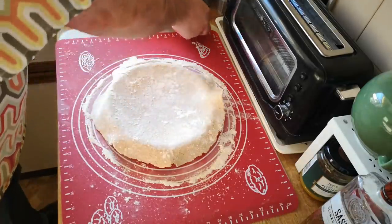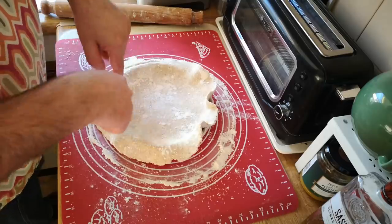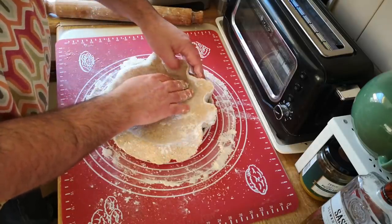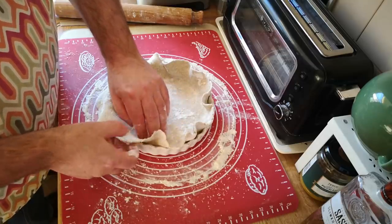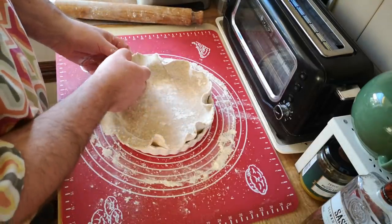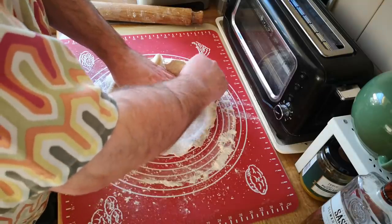And there we go. And then I'm just going to lift up the edges. I don't push them down. You just lift them up and let them fall into place, maybe with a little bit of encouragement. But I'm not stretching this dough at all here. I'm just letting it fall. And I'm going to fold this pastry over the edge.